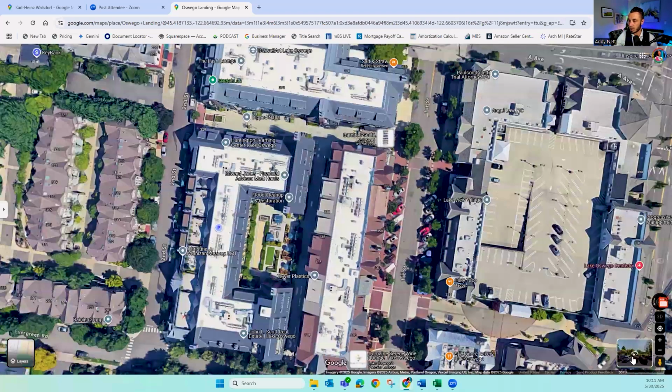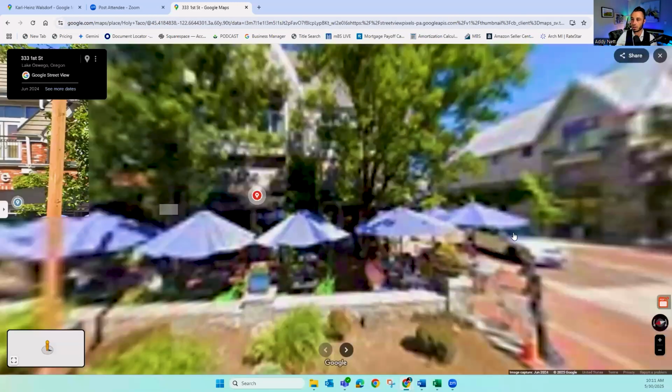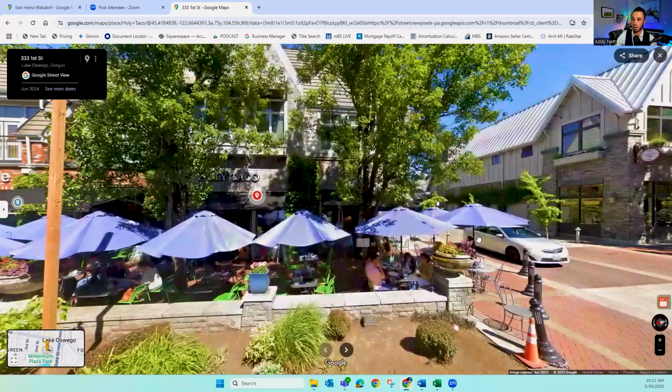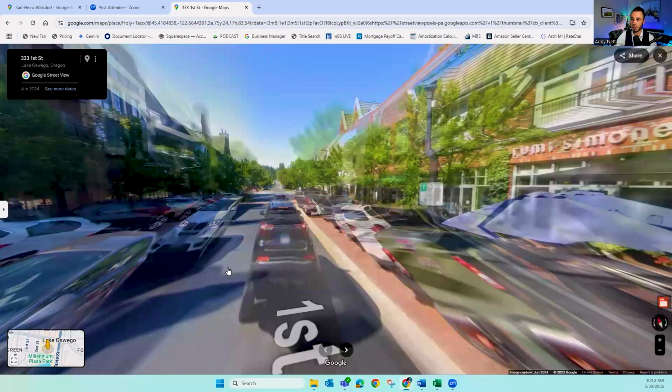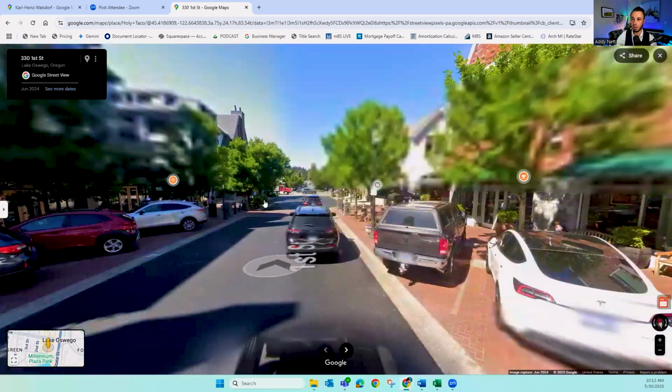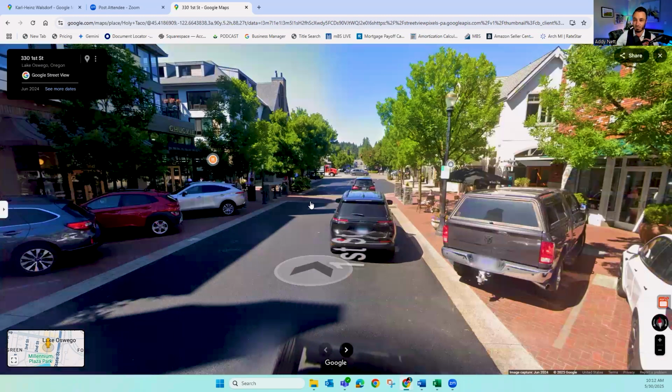Let me see if I can try to get back onto the street view here. Here we go. Now we're back into looking at what this area is. There's the Holy Taco I referenced before, but look how charming this is. You just have all newer construction, really cute little shopping areas. And remember, when I was growing up, this was a field with a grocery store called Weiser's. We were cutting through this in ankle-high grass and just mopping through it. Now it's just total charm.